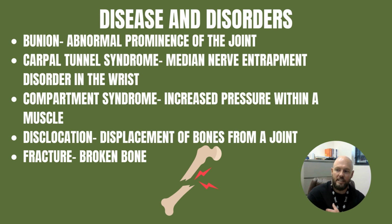Dislocation is a displacement of bones from the joint. Fracture means broken bone. There are a bunch of different types of fractures. It's like a common misconception. People think, oh, did you break your bone? No, I just fractured it. A fracture is a broken bone. There are different degrees and classifications of fractures. So some are worse than others. But if you have a fracture, you do have a broken bone.